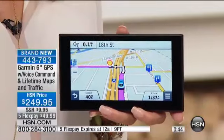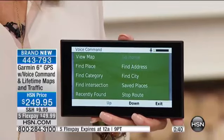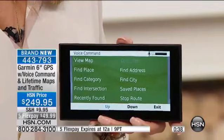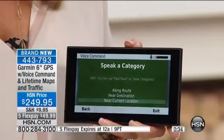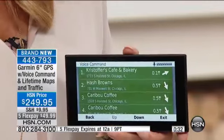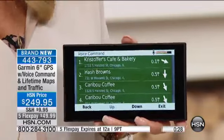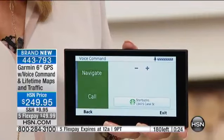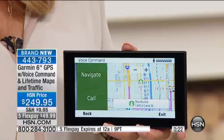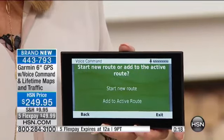So here we go. Voice command. Say a command. Find category. Speak a category. Coffee. Searching for coffee and tea. Select a line number. Down. 2. Would you like to begin navigation? Yes. Start new route or add to the active route.